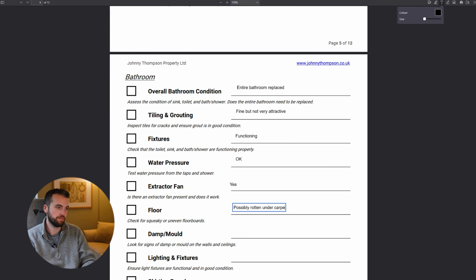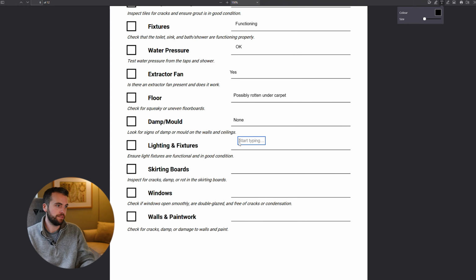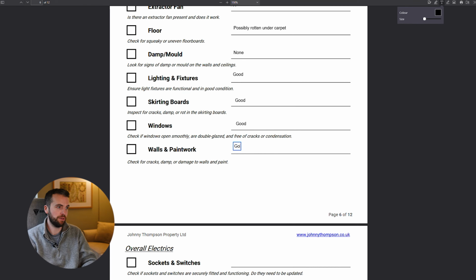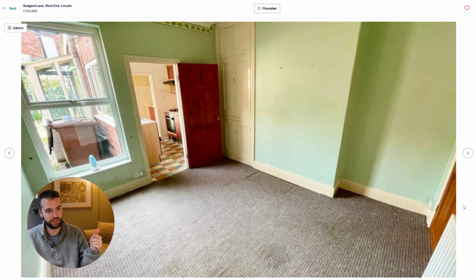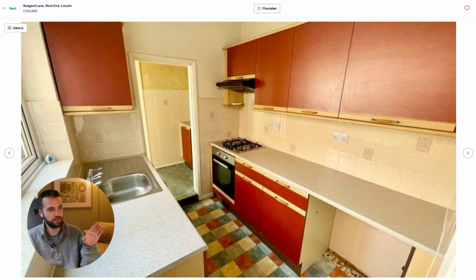Floor, none. Lighting and fixtures, good. Skirting boards, good. Windows, good. And we'll say the walls and paintwork, good. The overall electrics, I've been looking at the electrics and they're just above the skirting board in a lot of places. Like this here is a back box that you'd ideally want chased into a wall, but it is acceptable. Now one here is chased into the wall, so that one's fine.